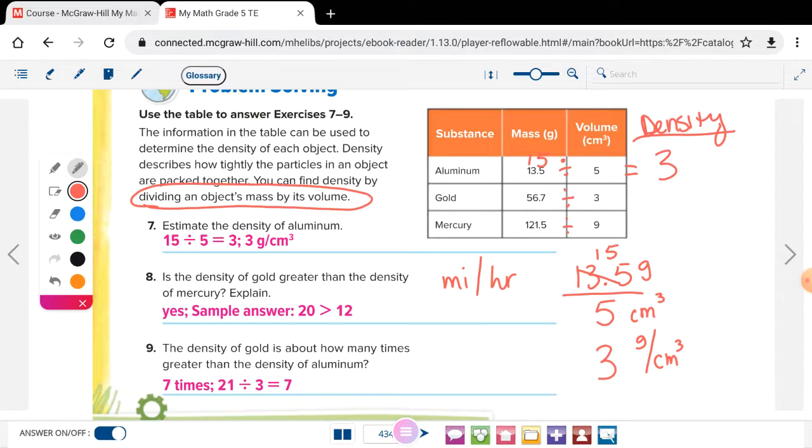Cubic centimeters. Yeah, so grams per cubic centimeters. On division problems, a lot of times the labels are something per something. But we don't write the word per. If we pull the label straight from the problem, I could write it slightly different, as 3 grams over centimeters cubed, but I would still say 3 grams per cubic centimeter.